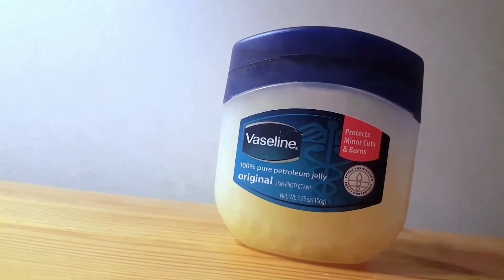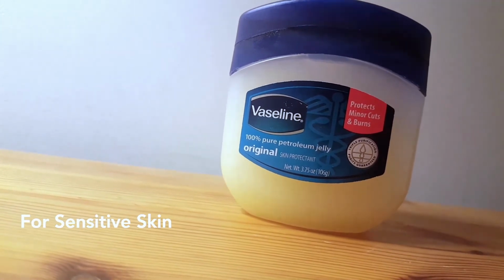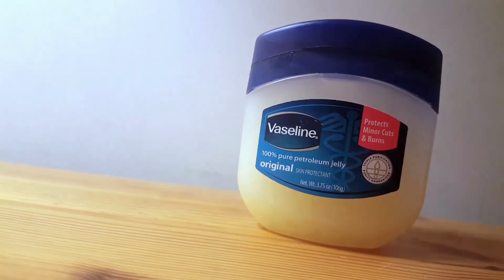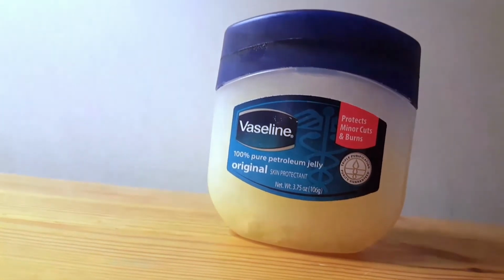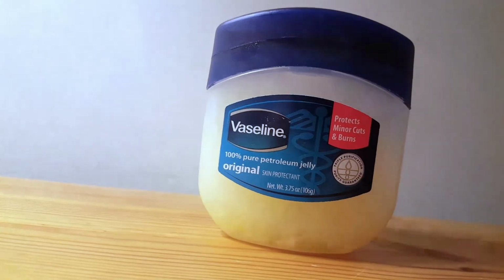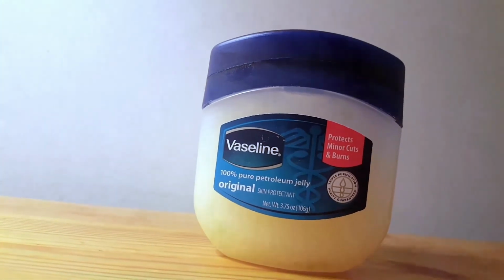It's great if you have sensitive skin or allergies, or kids. Kids' skin is very sensitive, and a lot of the products that are made now don't really work for kids' skin, but this does. This is great for toddlers. A little goes a long way.